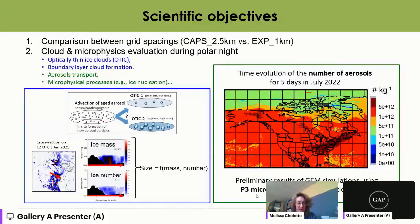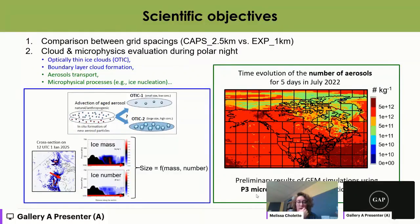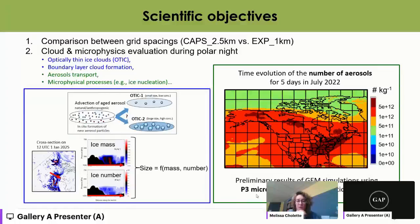On the right is the time evolution of the number of aerosols. This is preliminary results from the P3 microphysics using prognostic aerosols. I'm not sure if the animation is working, but it's really slow. But we can see that it's changing a lot in time and space during these only 5 days in July. I don't have an animation for January, but I will eventually soon. That would also be something I will be interested in looking at. So next slide, please.